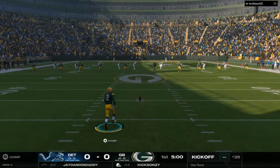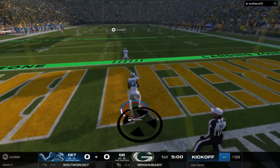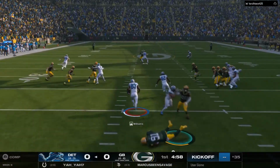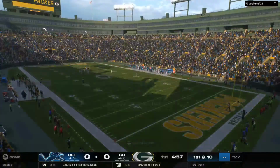Two teams that have met at least twice a year since 1932. The Lions and Packers underway from Lambeau. From the end zone, here comes Williams. And a decent return out to the 27-yard line.